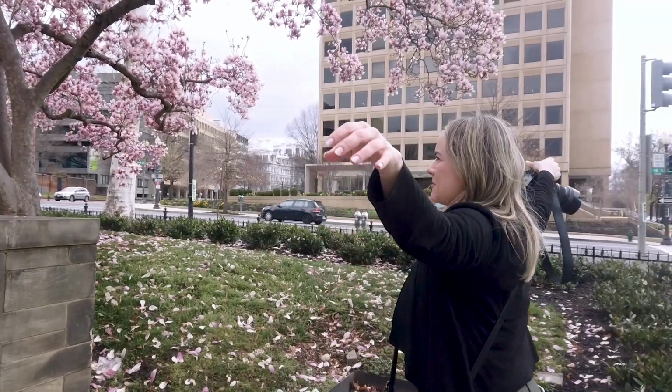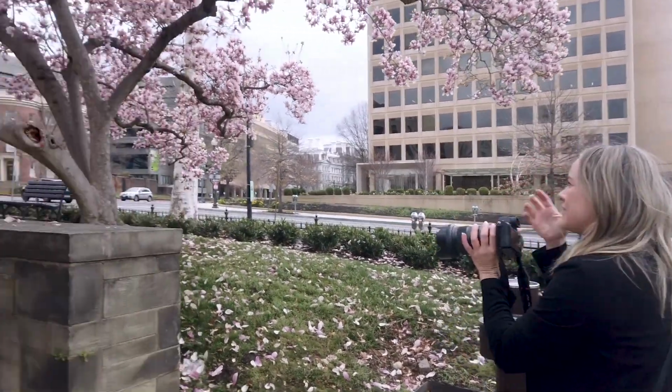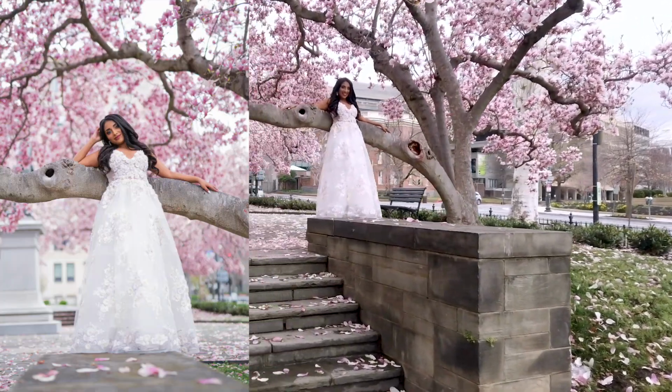Spread your wings, maybe soften your elbows a bit. Feel like you're hugging the tree almost. Yeah, like that, that is beautiful. You stay right there. Beautiful.